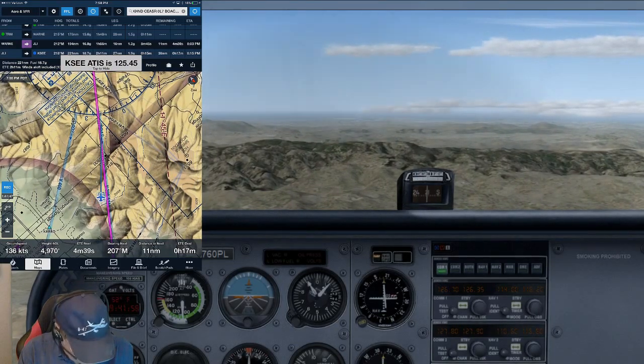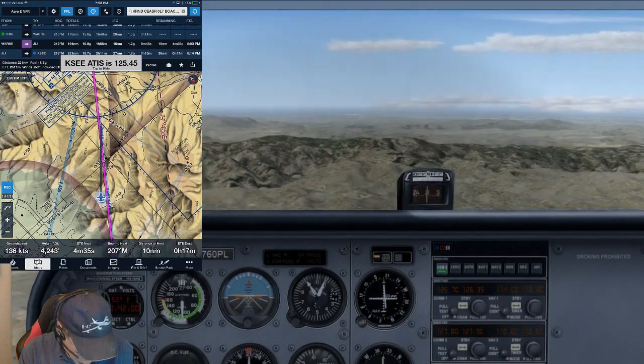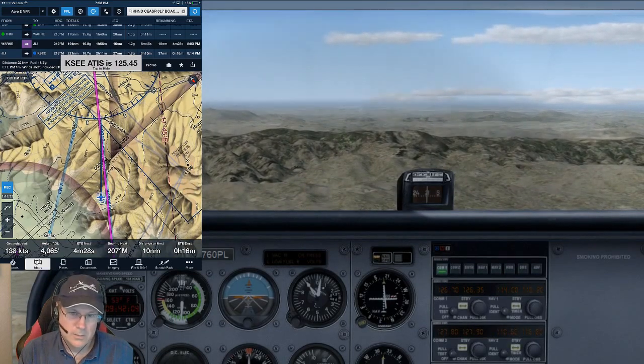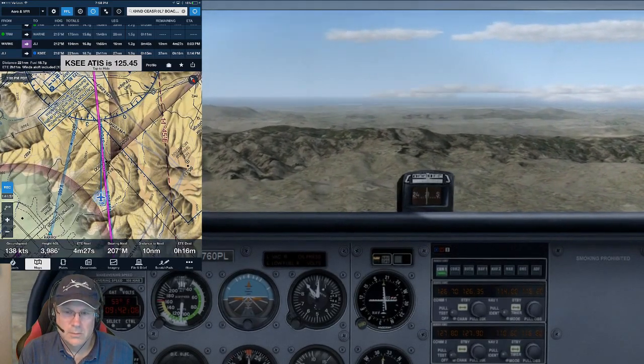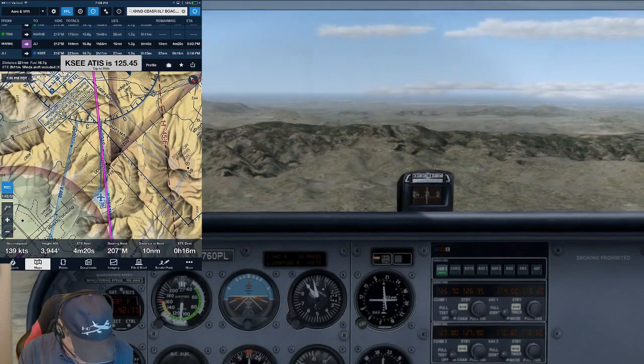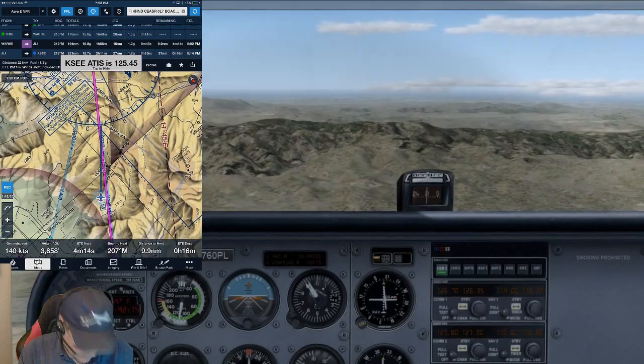Bonanza 781 Alpha Golf, SoCal Departure, radar contact. Legacy 2 Bravo Tango, as you turn in, traffic's 1 o'clock moving over your 12 o'clock as you turn, 8 miles southeastbound, a Skyhawk level 5000, report in sight.